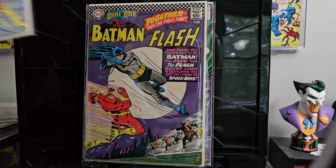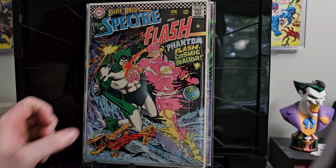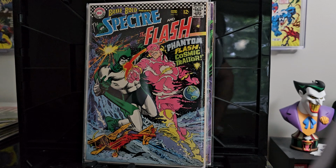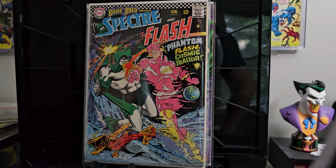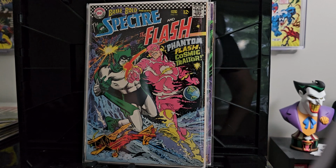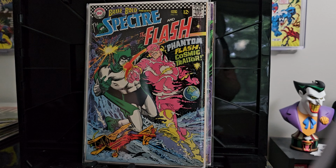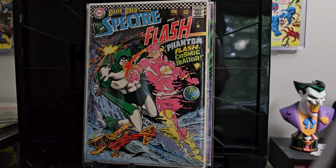And another one that was a huge incentive for me to buy this lot is Brave and the Bold issue 72 with this amazing Flash and Spectre cover right here. This is another one that I'd already had on my radar that I was trying to find a really decent copy of for an even better price. And for everything I'd found so far, it was getting harder and harder. This is a beautiful classic cover.